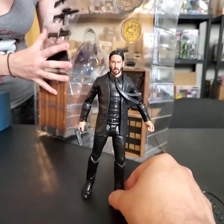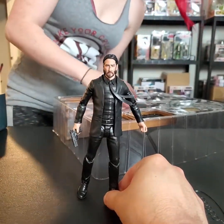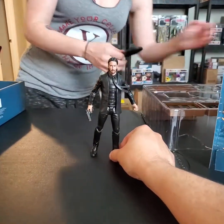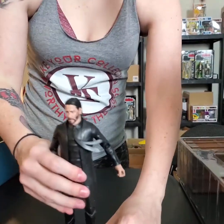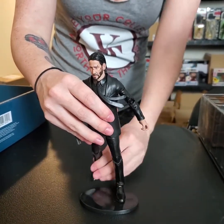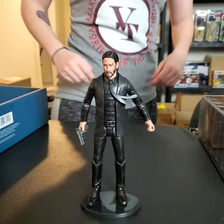So, I do kind of like it, even though, I guess even if he's not in motion, you get the effect like the wind is blowing. So, that's kind of cool. And now for the ultimate test of how easy does he stand up. All right, let's see how he fits on his display stand. Is he nice and snug and he's going to stay put? He is indeed.